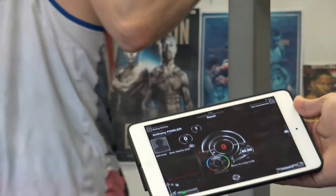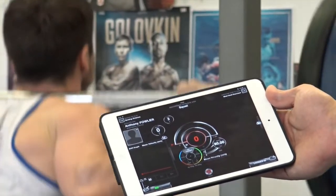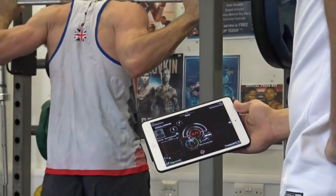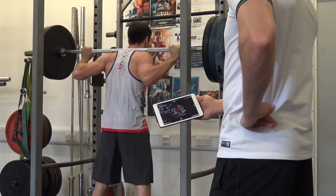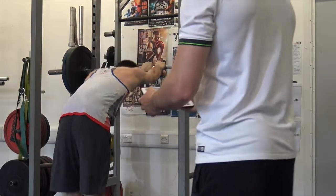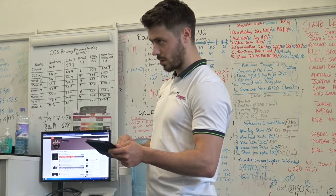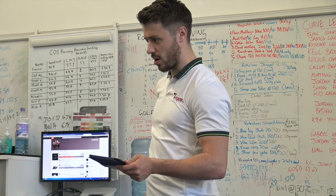This testing was inspired by a more traditional testing method, which is creating a load velocity profile. So testing your different velocities, different loads on your key exercises. So we did the squat, the deadlift, and the bench. And this basically tells us a lot more about the boxer and how they respond to different loads and whether they're a strong athlete or an explosive one.